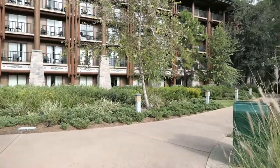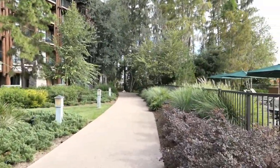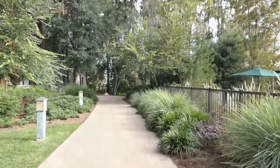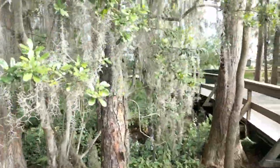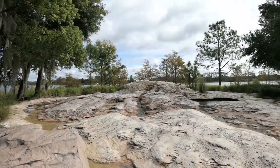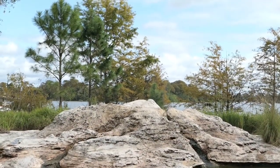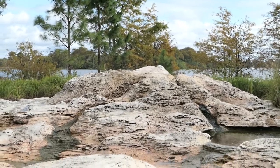We'll go this way. Just walking through the old resort here. Wilderness Lodge, the old lodge. Heading back around to the back. It's like we're going into the woods here. This really is like the wilderness. Wow. Look at that. Some activity over there. Yep, see that activity? Little spurts. Little spritz.